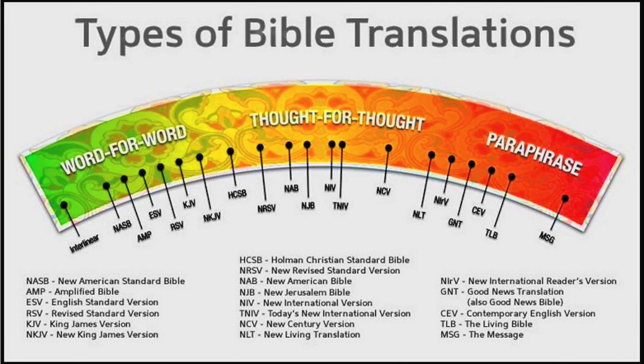But not all Bible translations are created equal. And I would recommend that you avoid as much as you can the ones to the far right as your daily driver, meaning the paraphrases. At least go for a thought for thought if you must go more readable than accurate. But the one Bible definitely to avoid would be the Passion Translation.